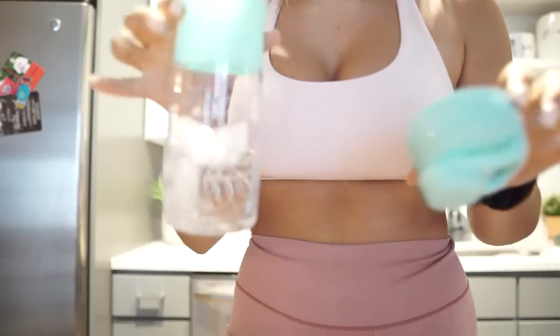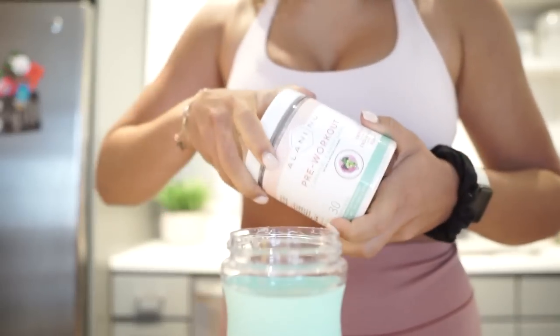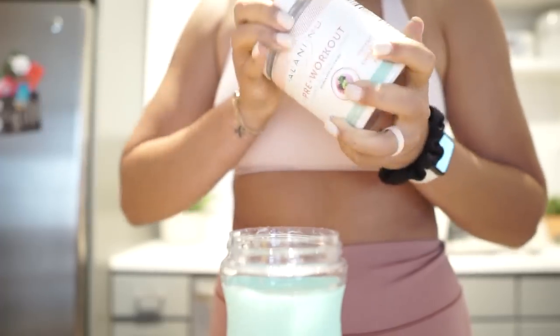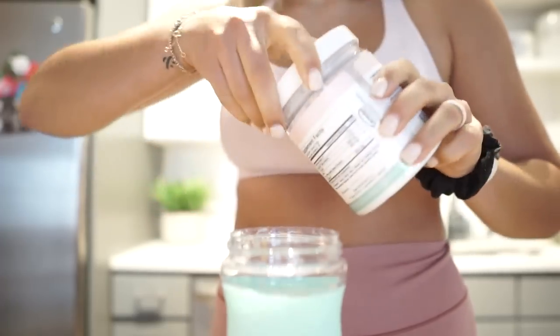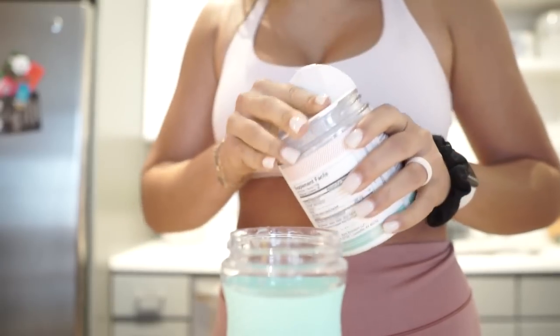Okay, filled up my shaker cup. I'm gonna just give it a shot. I'm just gonna take a sip because obviously my workout isn't until 10, but I thought it would be worth doing for the taste test.